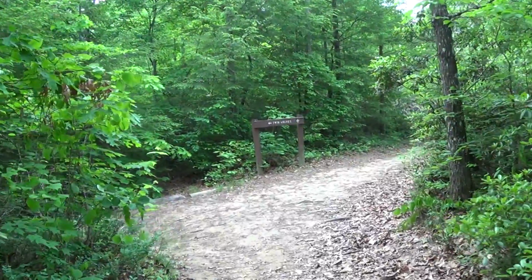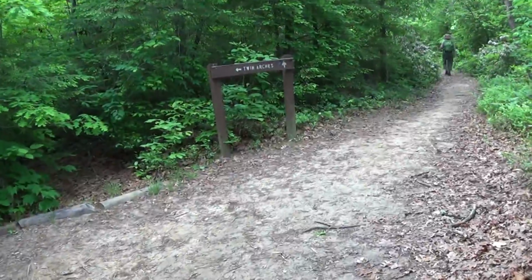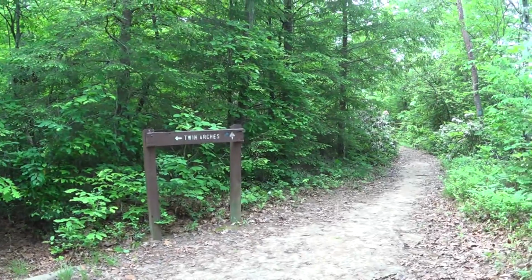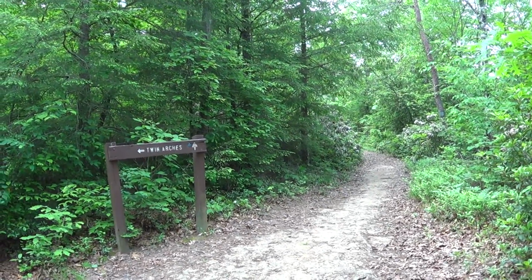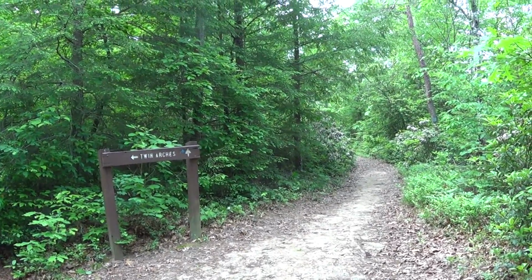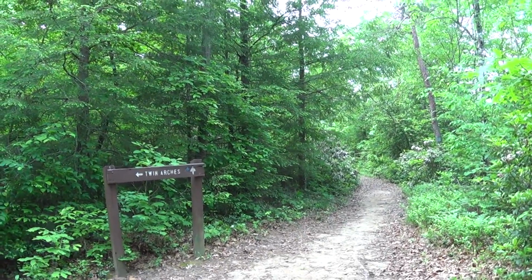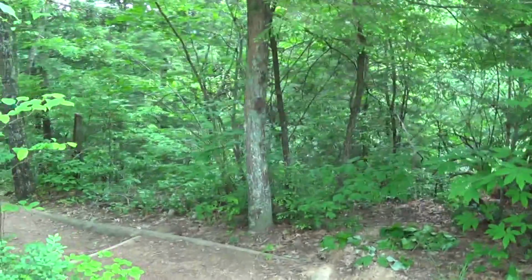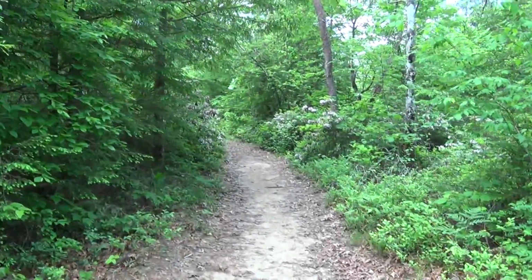Okay, it didn't take long. We've now made it to the first of the arches for Twin Arches. Got a couple choices we can do here. We traditionally head down the path this way, which is what we're going to do again today, and it puts us over top of the arch. And then on the other side we'll come down and explore the area. This way down here just takes you straight down into the arch from the ground level. So we're going to head out this way.